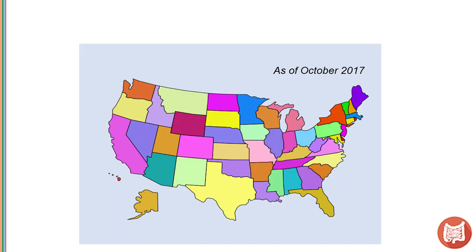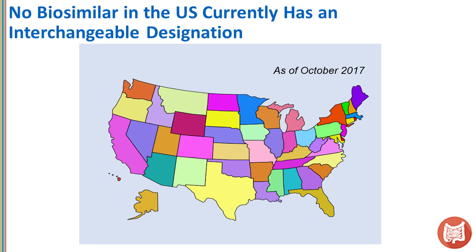So as Russ has emphasized, different states have different regulations regarding substitution. But as far as interchangeability is concerned, we both mentioned that to date, none of the biosimilars have achieved the interchangeability designation from the FDA.